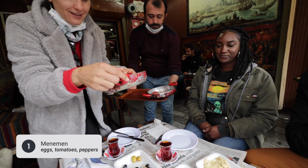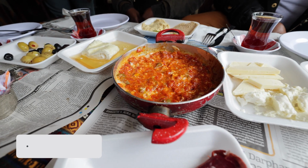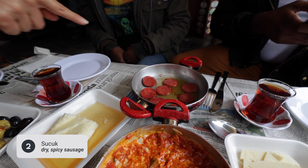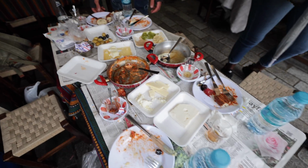Now something different we had was menemen, which is made from tomato, peppers, and scrambled eggs. When it first came out, it looked like lasagna, but it tasted way better. Sucuk is a Turkish spicy sausage, and last but not least, we had olives and Turkish tea. We put quite some work on this table.